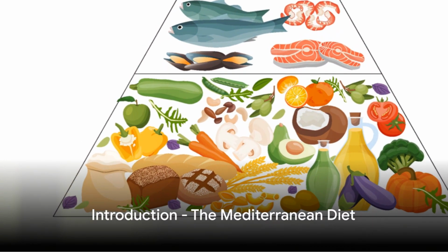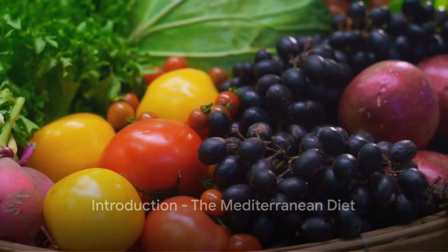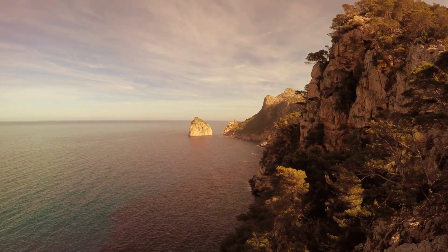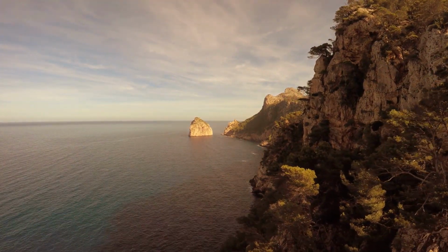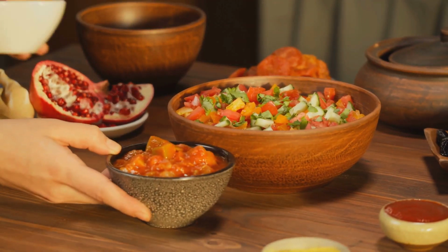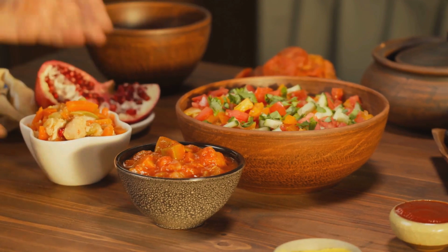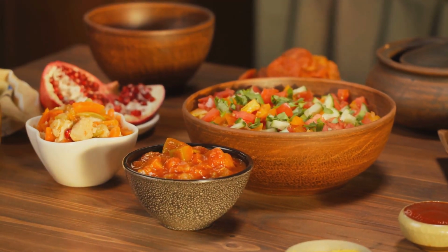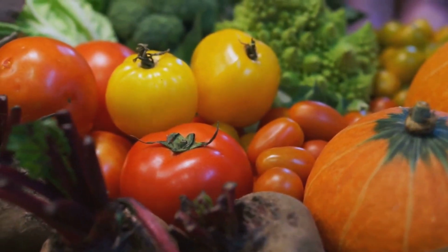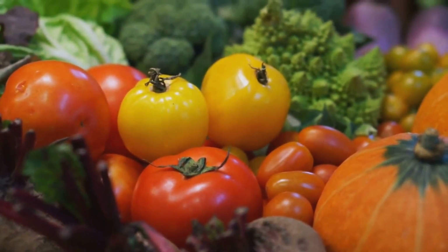Imagine a diet that not only tastes good, but is also good for you. Welcome to the world of the Mediterranean diet. This diet, as its name suggests, originates from the countries bordering the Mediterranean Sea. It's a way of eating that focuses on the traditional foods and drinks of the people living in this region. Picture a colorful spread of fresh fruits and vegetables, whole grains, nuts, and a variety of healthy fats.